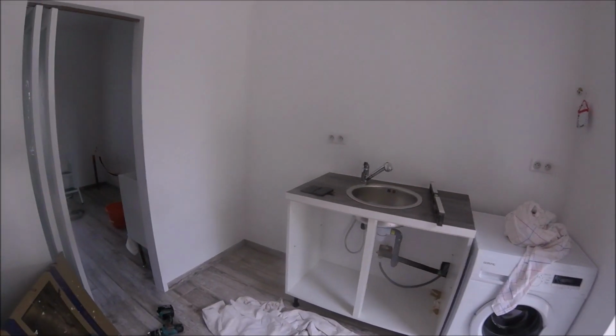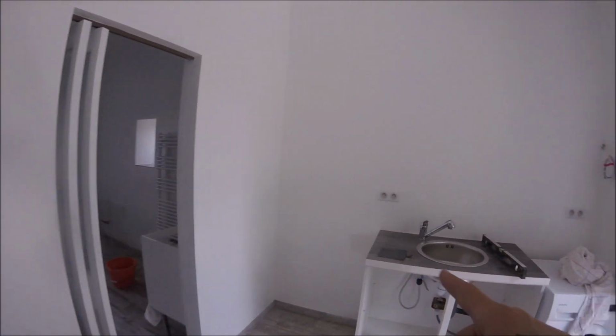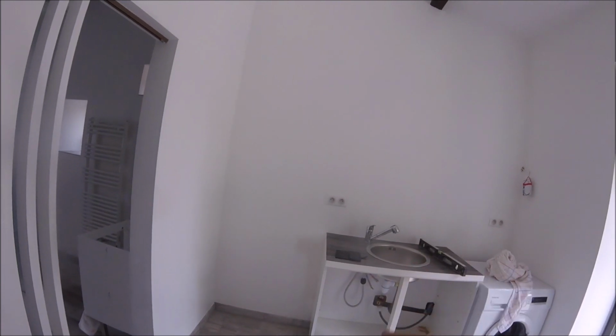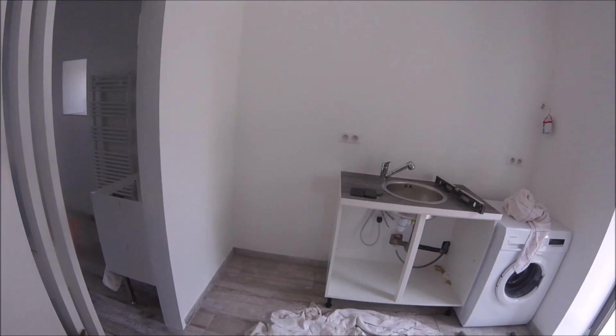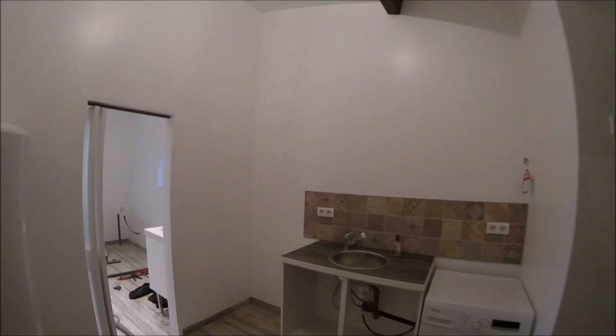There's a fridge freezer going there. Little bit of a paint. I thought the cabinet was moving over this way a bit more, so I've messed that up. So I'll add a little bit of paint down there, and then we're all done. Okay, the utility room, as far as I'm concerned, is finished.